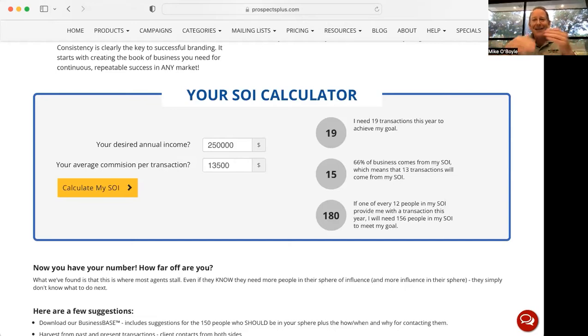So 150 is kind of the target goal of how many people you want to be able to retain information about. Let's say you bump into somebody out at the bank, the grocery store, or a public event. You don't want to have to look into your CRM to remember their spouse's name, their hobbies, where they work, things like that. So these are friends, family, close acquaintances, past clients, people you can have at least a meaningful conversation with without having to look something up in your CRM. So that's important.